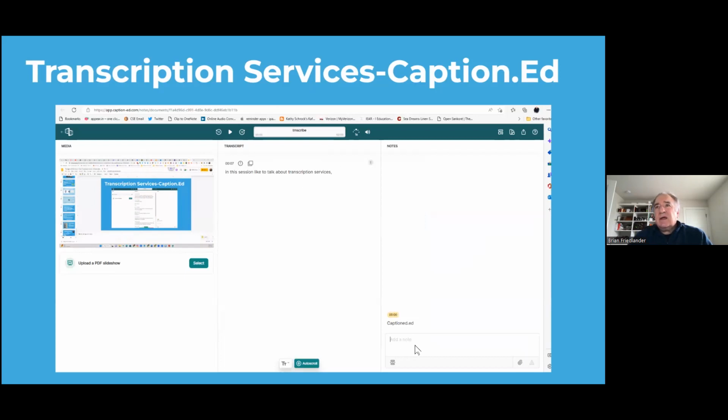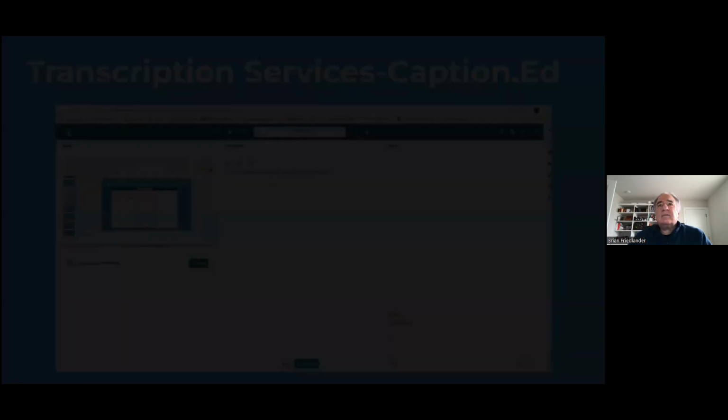And then down over here, you can actually type notes as the lecture is taking place, and you can see it will put a timestamp as to where that is. And again, you can also export the text files and transcript into other applications as well. But this is definitely an app that you want to keep your eyes on.